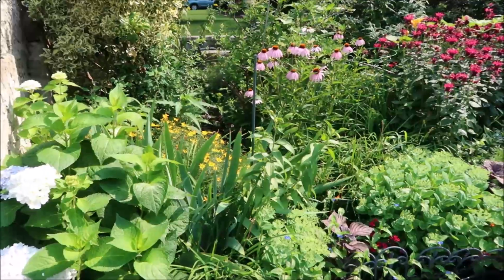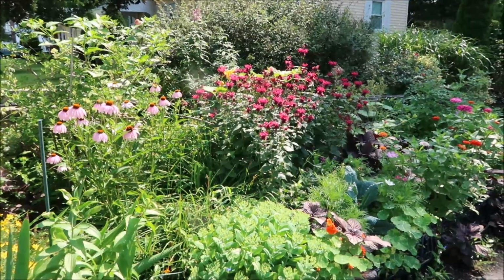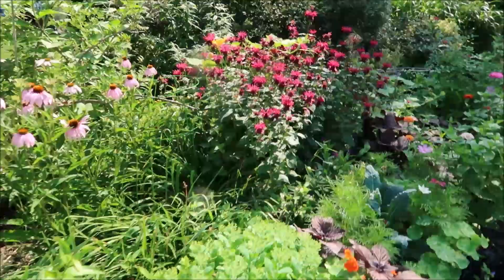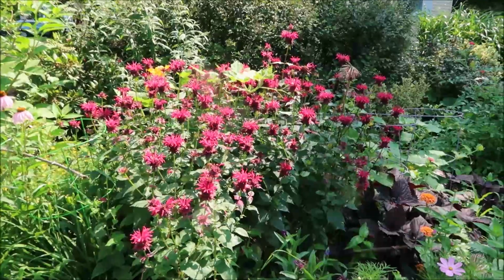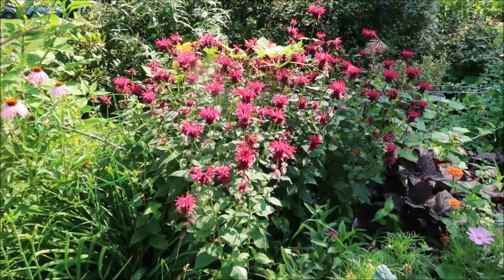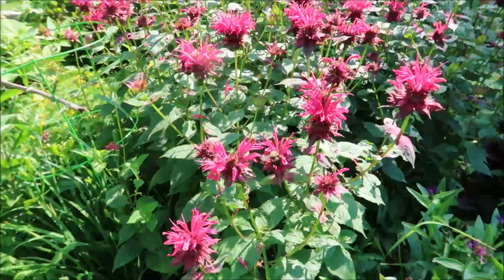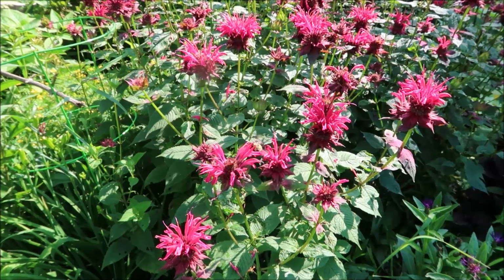There are many pollinators in my urban cottage garden here in the front garden. And you know why? Because they love the bee balm and the echinacea plants and all of the other pollinating plants or plants that host them. And as you can see, the bees are just loving, yes, the bee balm. I am loving the flowers.